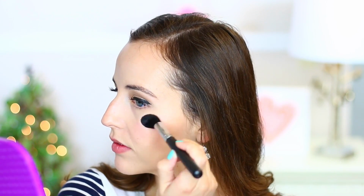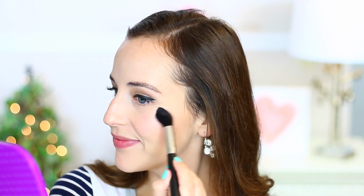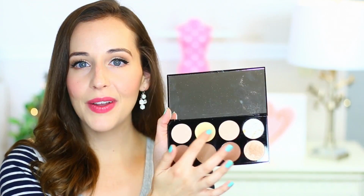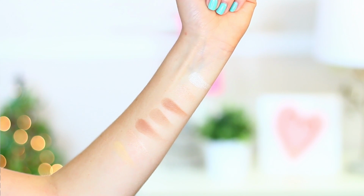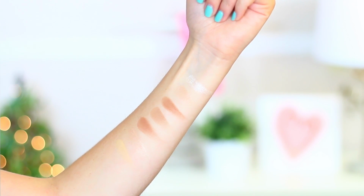Along with those contour shades, you also get 2 highlighters that I mixed and put on my cheekbones today. I also put it on my nose a little bit and even in the very inner corners of my eyes just to try it out. You also get 3 powders in here, one that's a little bit more warm, one that's this really nice yellowy color for brightening. I'm not too sure how much use I will get out of that because I am so fair. And then this one over here on the end just looks like a really nice luminous setting powder too.